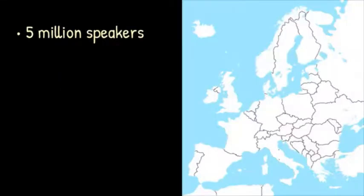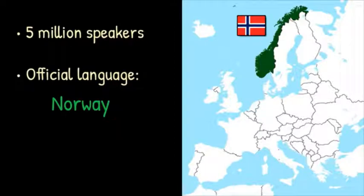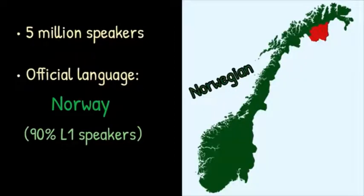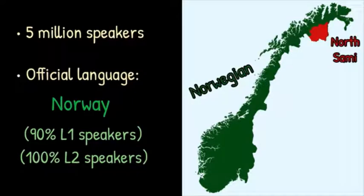Norwegian is spoken by about 5 million people. It is the primary official language of Norway and spoken by about 90% of the population as a first language. Geographically, it's the majority language in all of Norway, with the exception of 2 municipalities in the north, where this position is instead held by North Sami. Norwegian is, however, the common language of Norway and is spoken and understood by the entire population.